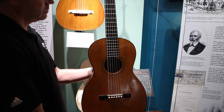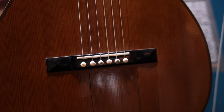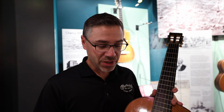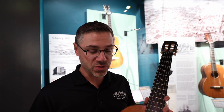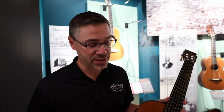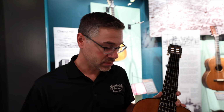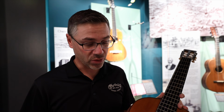Martin preferred to use pin bridges. So as you see, this guitar is a pin bridge, and if he was using a traditional Spanish fan bracing, sometimes he would hit the braces when he was drilling a pinhole, and then he would have to either pull the top off of the guitar and repair the brace or replace it, or just let it go, and it probably wouldn't affect the guitar too much.